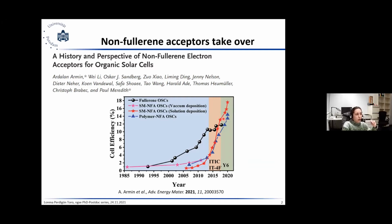Since 2017, now in 2021, efficiencies have gone from 13% to very close to 19%. I think it has even been reported, but not certified yet. So we are very close to our PCE goal of 20% and getting there. It's getting exciting, and it has been for some years now. Here at the University of Potsdam, we wanted to learn more about the difference between NFAs and fullerenes, whether these differences are beneficial or not, and how we can push things even further.